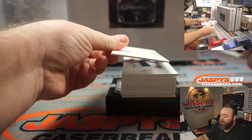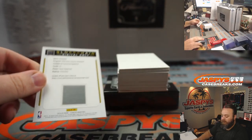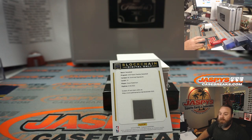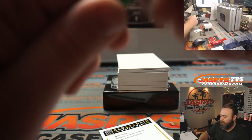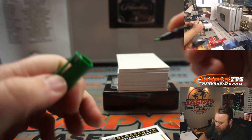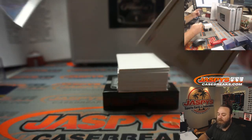Cool. Good luck, guys. First up, Oscar Robertson. Should be Milwaukee Bucks. Enshrinement signatures. Oscar Robertson, number 23, that is Milwaukee Bucks. I didn't think he had played for anybody else, but just want to double check. Enshrined signatures blockchain. Milwaukee Bucks, Hans Hartwig.